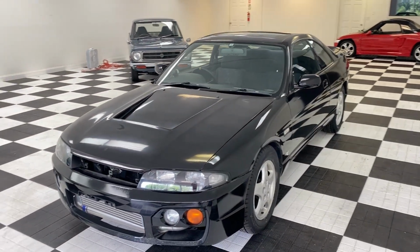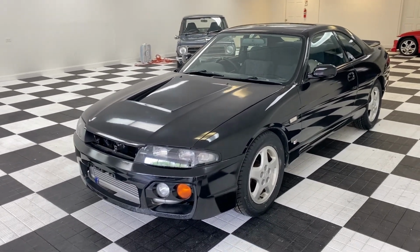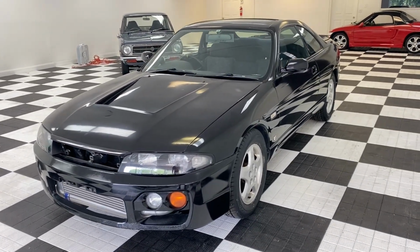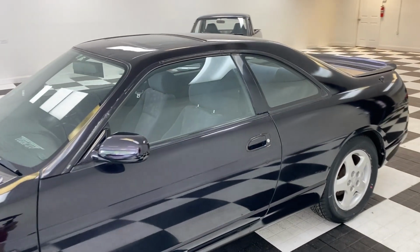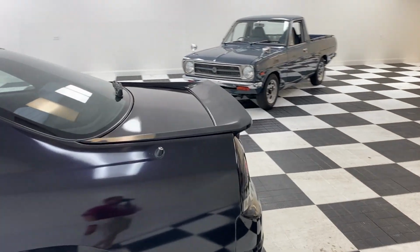So the R33 Skyline was a continuation of the R32, obviously. Just the next number, naturally. The R32 was the Nissan GTR I did a review of a couple of weeks ago. This is the next generation. This ran from late 1993 through 1998 in Japan and other parts of the world.